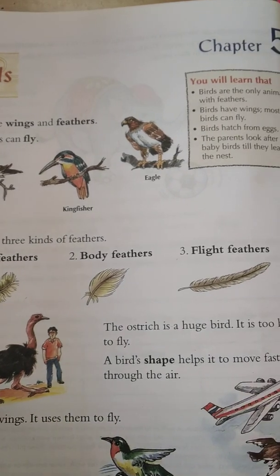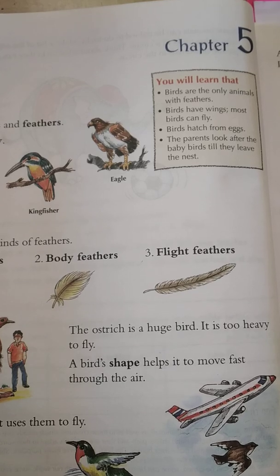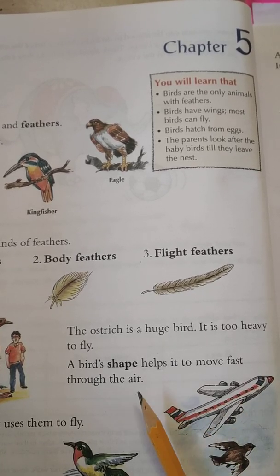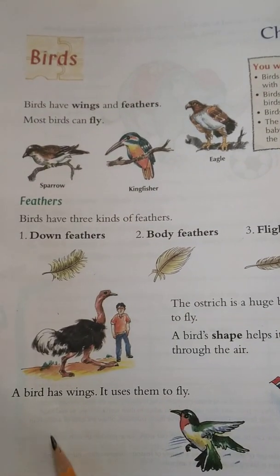Now, what helps a bird to fly? Let's read. A bird's shape helps it to move fast through the air. The shape of a bird is what we copied when we made airplanes. The shape helps the bird to fly. A bird, of course, has wings. It uses them to fly.